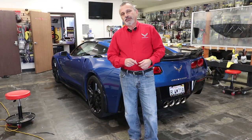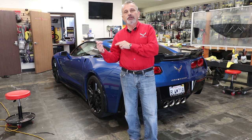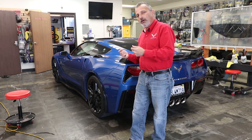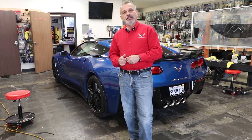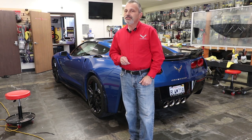So guys, earlier you just saw all the old tinting being removed, and they've got the tinting ready to go here. Now they've moved the car into position so they can get the new tinting put on. So that's what you're going to see next.